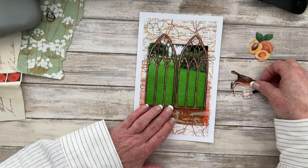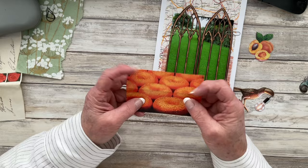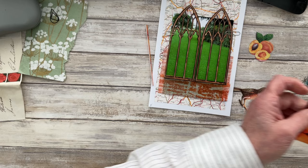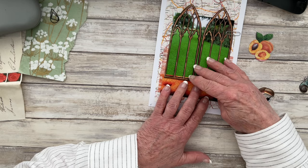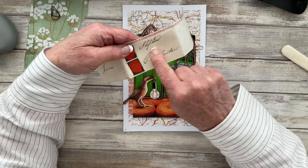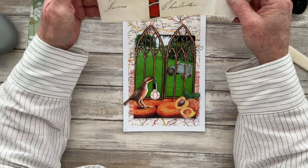Okay, my bagels need trimming down a little bit. I've got a fold there, and I'm just folding it in half again and just trimming it away. There we go, there's the two pieces. What I'm trying to get is the orange from the bagels, and also that brown darkness at the bottom. And as you can see, my toucan is sat quite nicely on the bagels there. It almost looks like he's grounded, which is good.